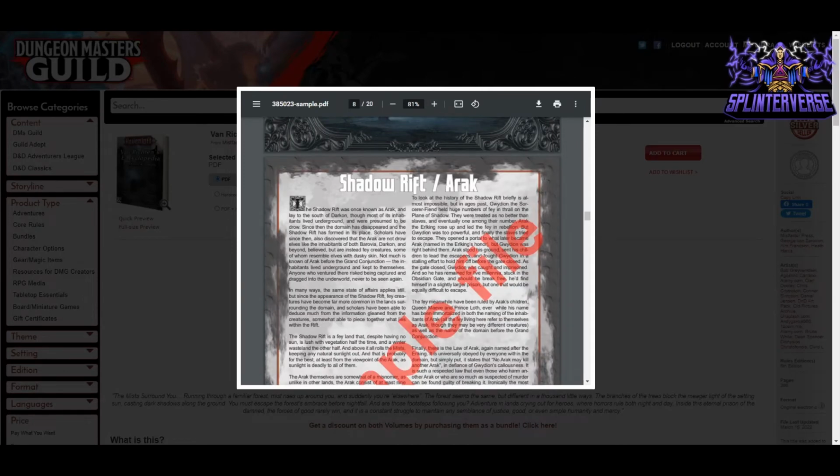So let's read about Shadow Rift Iraq. The Shadow Rift was once known as Iraq and lay to the south of Darkon, though most of its inhabitants lived underground and were presumed to be drow. Since then, the domain has disappeared and the Shadow Rift has formed in its place. Scholars have since then also discovered that the Iraq are not drow elves, like the inhabitants of both Barovia, Darkon, and beyond believed, but are instead fey creatures, some of whom resemble elves with dusky skin.